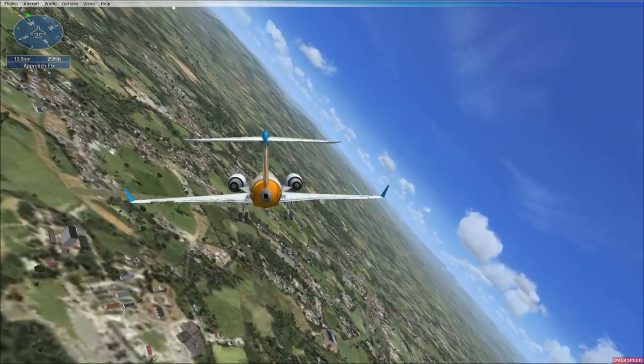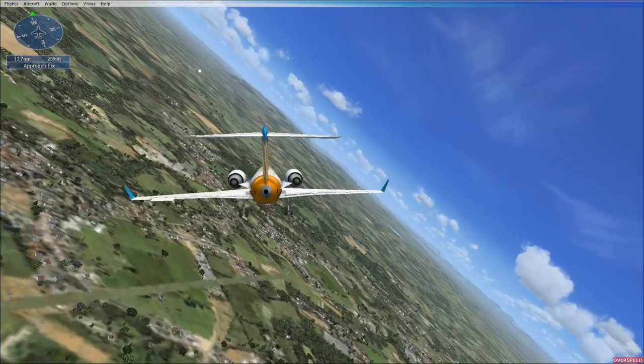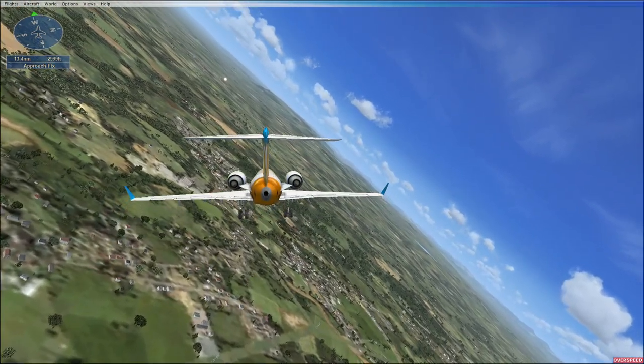Orbit 526, descend and maintain 3,000. Descend and maintain 3,000, orbit 526.